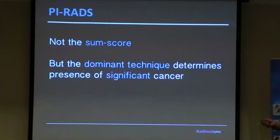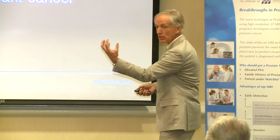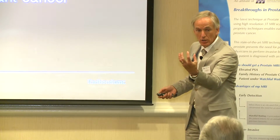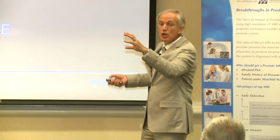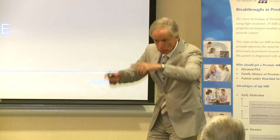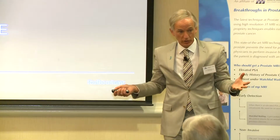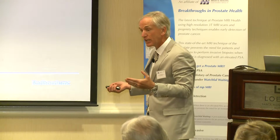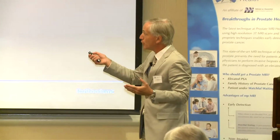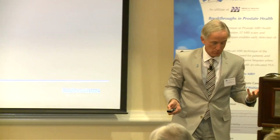Radiologist, it's not a sum score, adding everything, but you should be aware that it's the dominant technique which makes a diagnosis. So for the central part, the transition zone, it's anatomy. For the peripheral zone, the dorsal part, it's diffusion, and for recurrence, it's contrast. And the new American College of Radiology guidelines on PIRADS, we work on it, will further describe these items. Soon to be expected at RSNA.